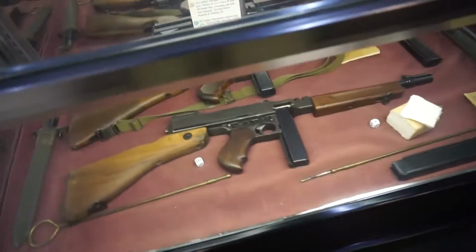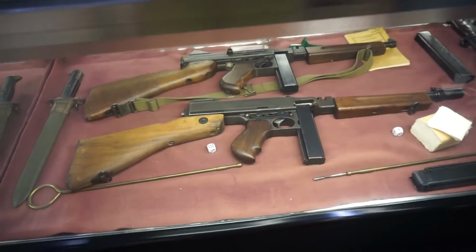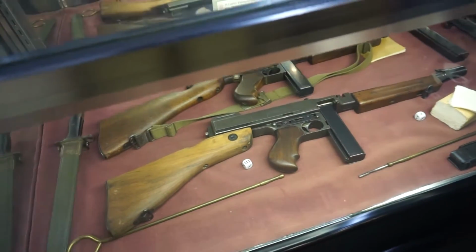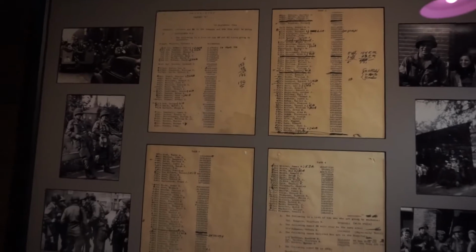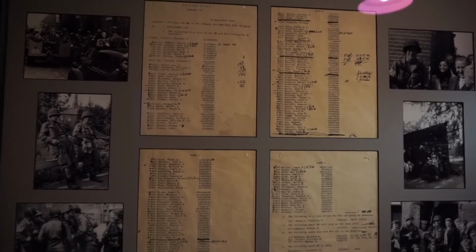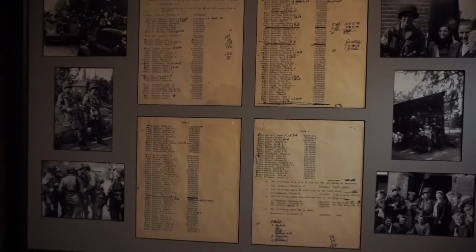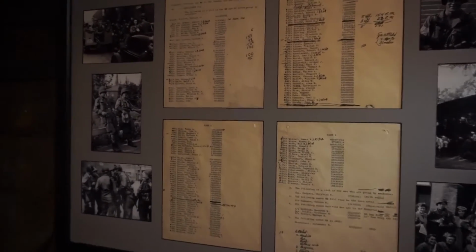The old Thompson. This was a submachine gun, shot, I'm sorry, .45 caliber. This is pretty neat. This looks like a jump manifest addressed to the S2 from Company E that lists all the men that will jump into Market Garden in Holland. So there's some pretty familiar names on there.